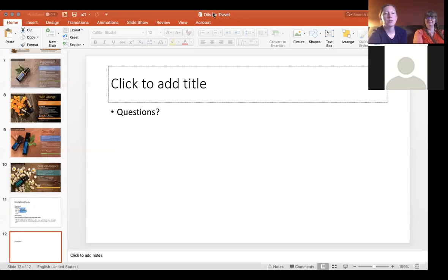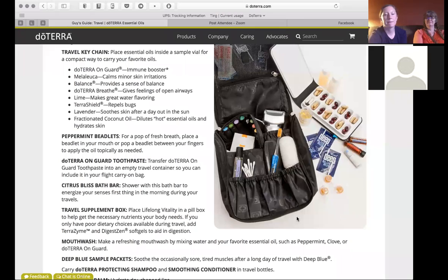We're going to open it up to questions and any tips. Oh, I was going to show one more page. I need to pull it up here first. Share screen real fast. I don't see any questions yet, but feel free to add them. I was going to show you a picture. So here's a picture of the Deep Blue samples.